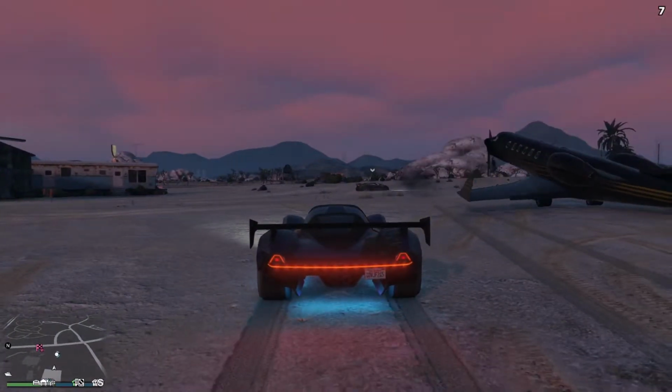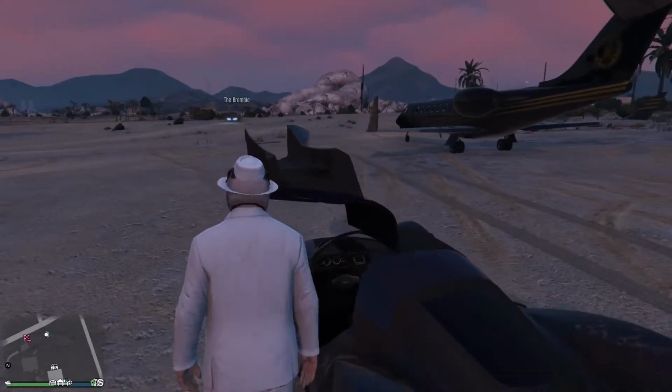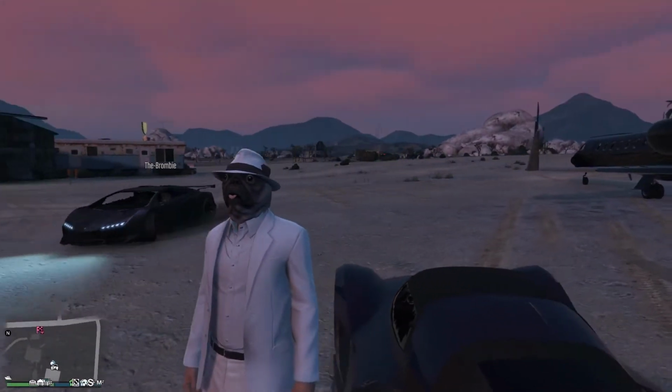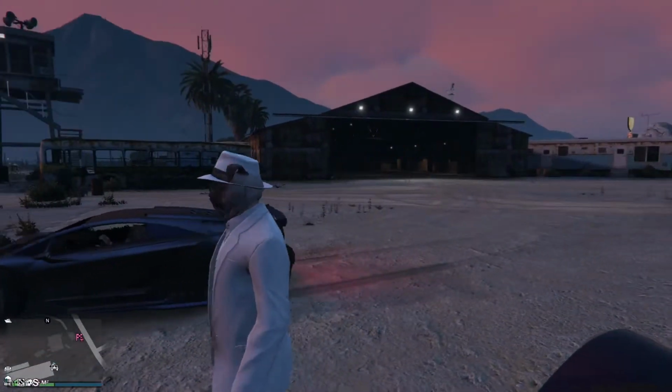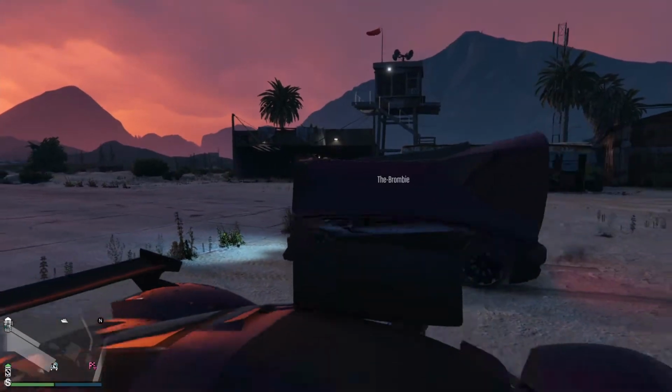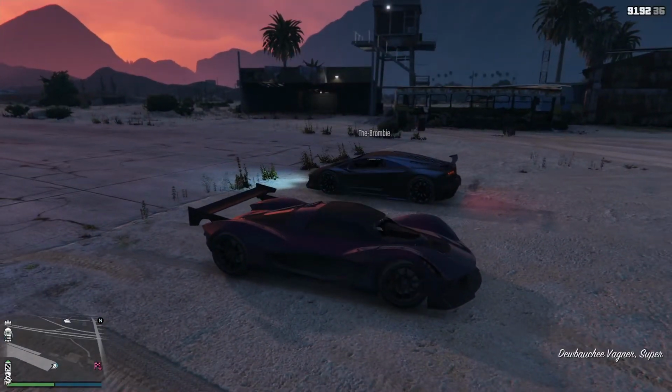There we go. So then, ladies and gentlemen, even after those three rather convincing defeats, should you go ahead and purchase the Pegassi Zentorno? And the answer to the question is yes, you should. The Pegassi Zentorno is easily one of the best vehicles in this game, and I would highly recommend it.